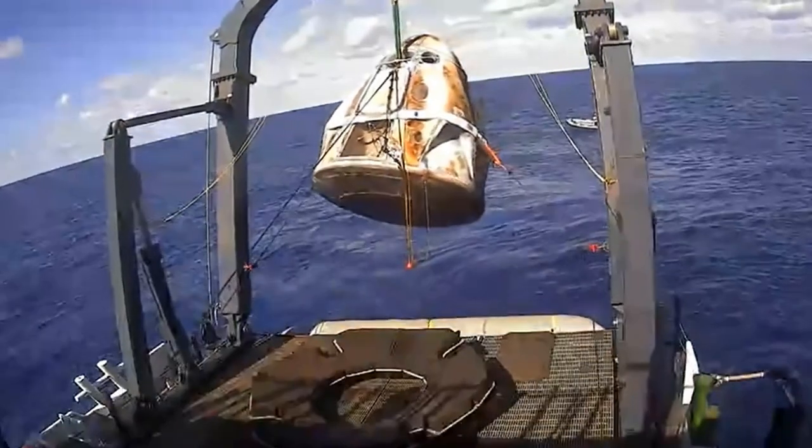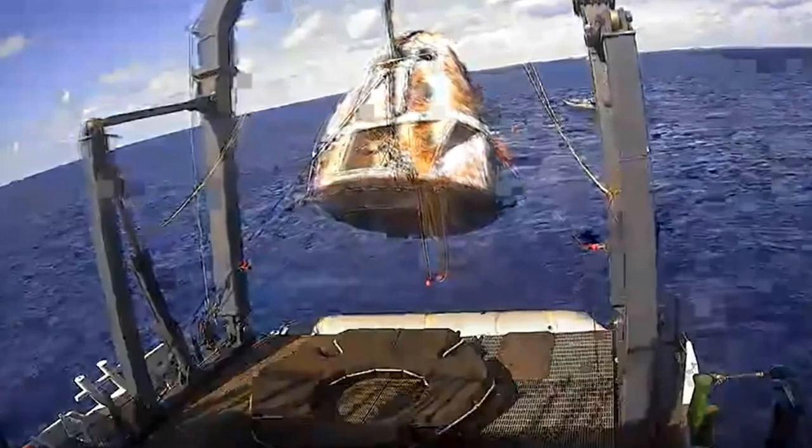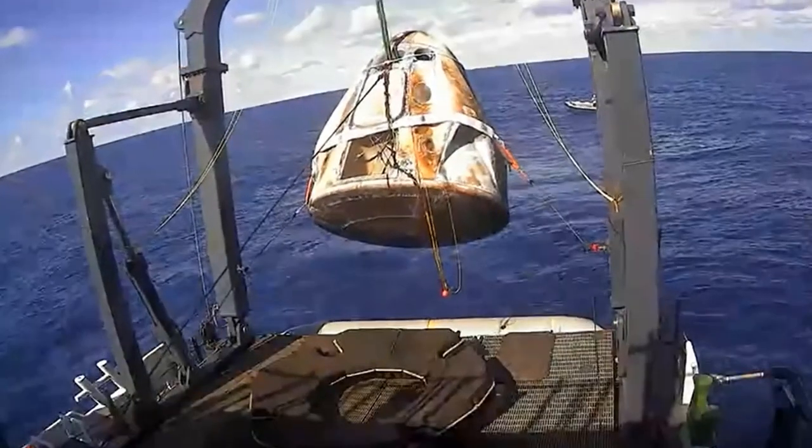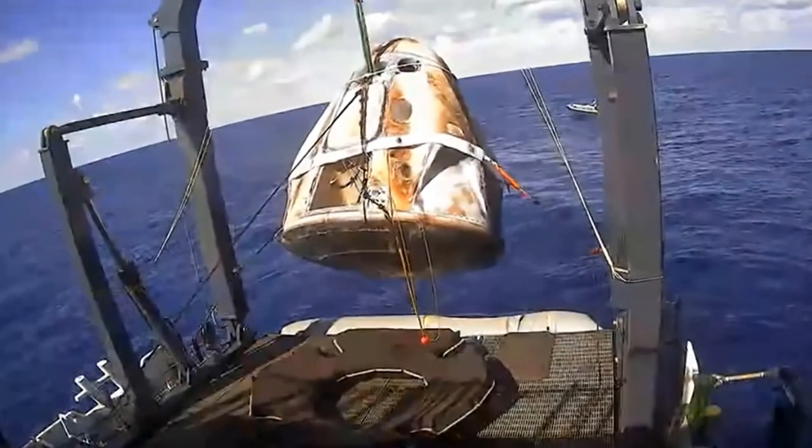And we got a beautiful shot there. Now the hydraulic lift is coming back towards us, and it is preparing to lower the Dragon capsule into its nest.